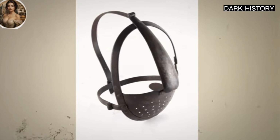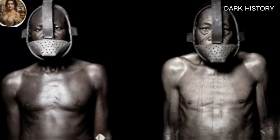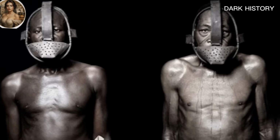Sometimes it was used to force confessions. Other times it served simply as punishment. In 1848, the abolitionist newspaper The North Star described slave trading depots in Maryland as being equipped with thumb screws, iron gags, and other devices of restraint.